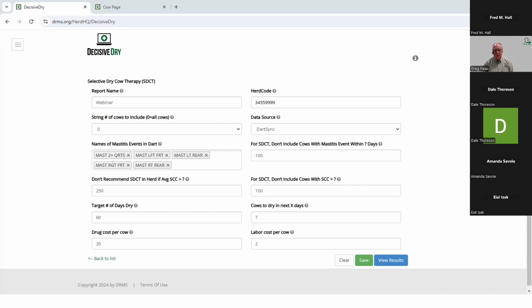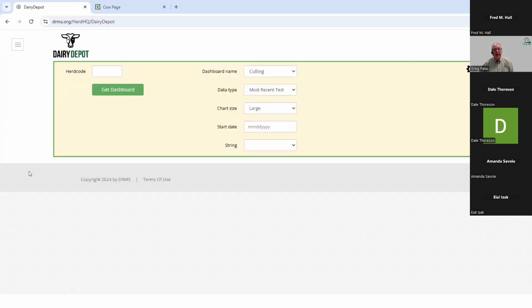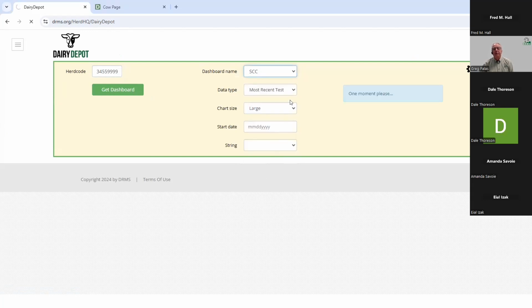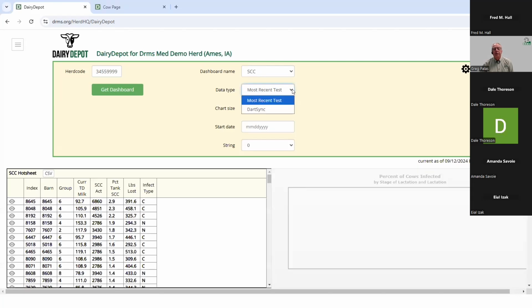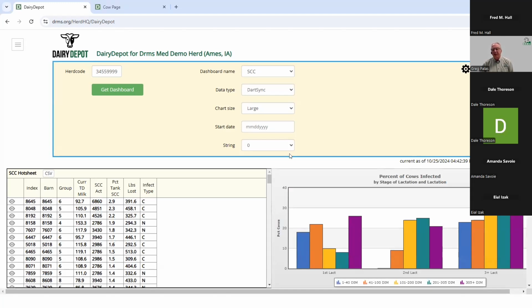Greg, you'd mentioned that this can be used together to identify root issues. You mentioned old cows, young cows. Can you walk us through how that relationship can be utilized? So yeah, that would be primarily if you're looking at a Dairy Depot. So I'm going to go ahead and I can pull up my cell count data. So these are just some of what we call another Herd HQ product, which is Dairy Depot.